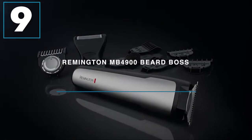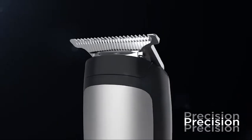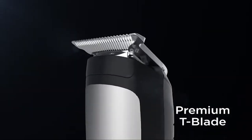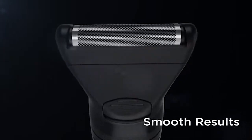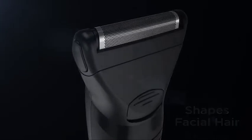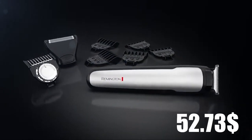The Remington MB4900 Beard Boss. This Remington trimmer is also an excellent Father's Day gift, as this little fellow offers an array of features and is exceptional in all areas of beard trimming. The T-blade creates chiseled lines, the precision metal comb gives the exact length that you want, and the foil shaver gets close for smooth results. It can also be used to style, shave, and even shape with the T-blade trimmer and premium attachments, as well as 5 beard and stubble combs. You can grab this nifty gift for $53.